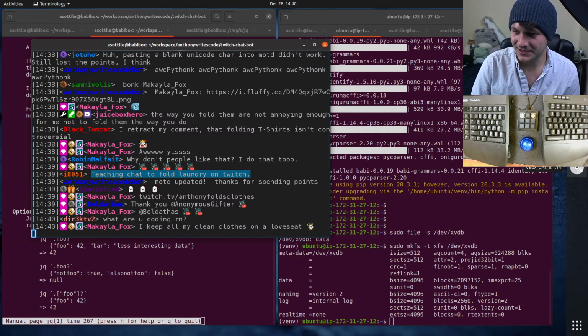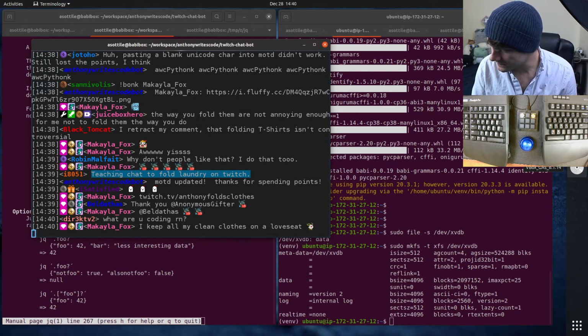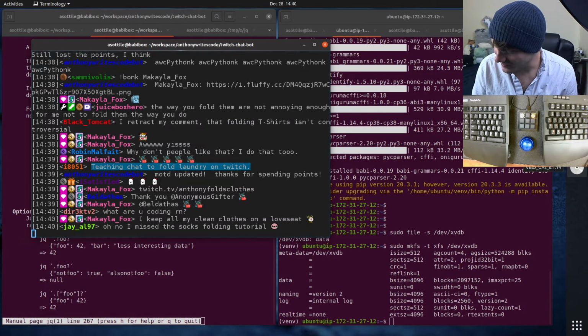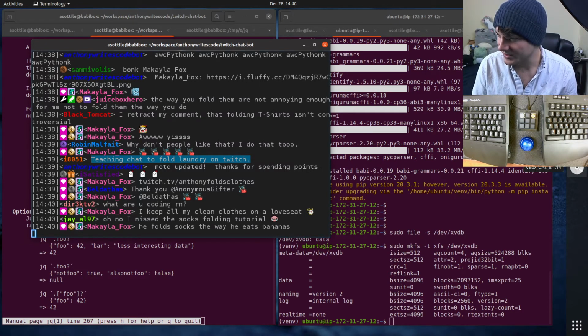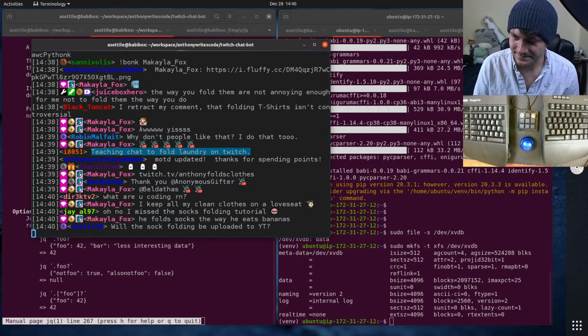Pasting a blank Unicode character in MOT doesn't work. Still lost points. Oh yeah, that's another bug. Let me refund that for you. So you can get your 350 points back. Ready to go. Okay, you should have your points back. But yeah, that's a Twitch bug.